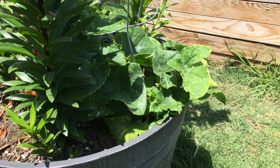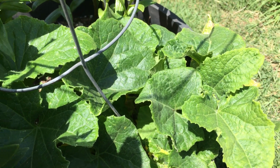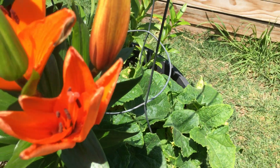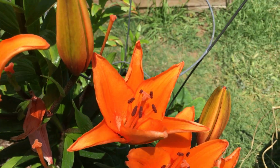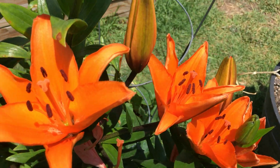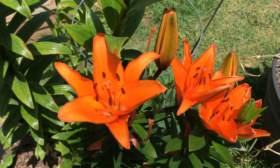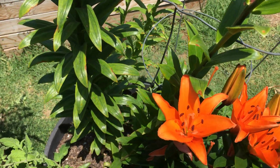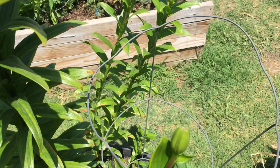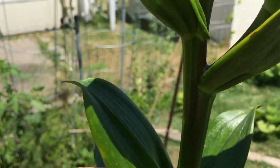There's a cucumber in this barrel. Doing good. Oh, and we have lilies. Look at that. Absolutely beautiful lilies. Every May I have lilies. They'll last a few weeks and then they're gone. Still got a lot of buds though, so we're gonna be looking good all month long, I think.